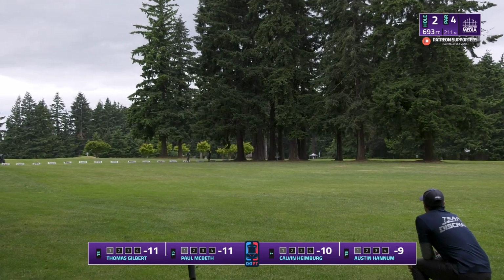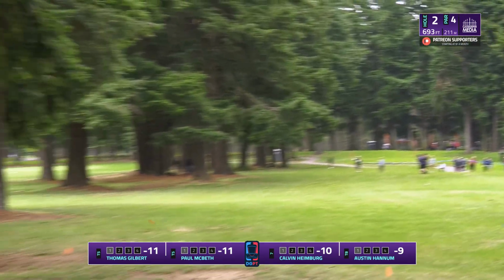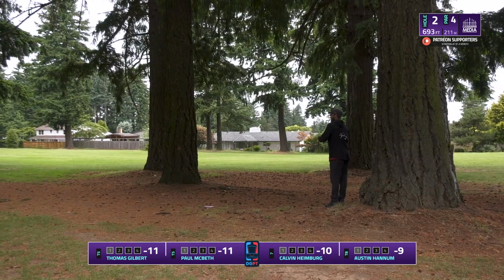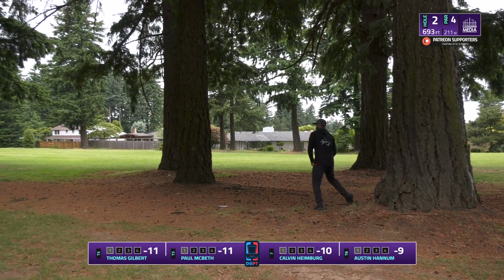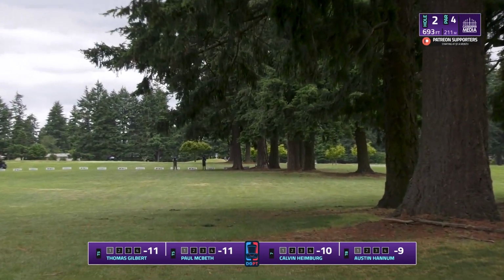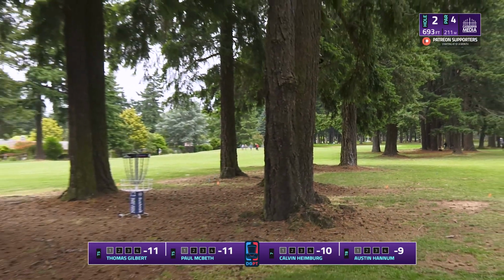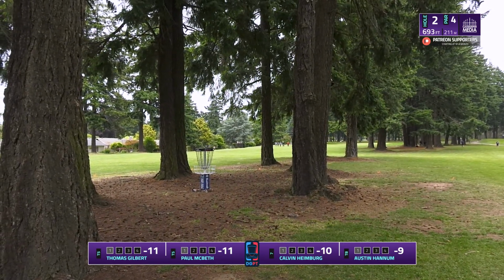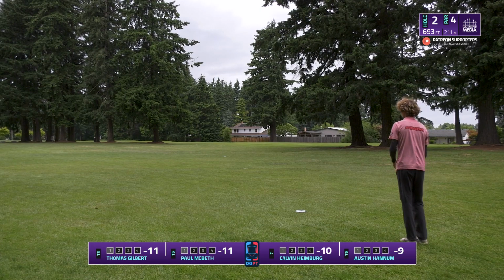Oh, and a little slip from Paul. That's got a spike. And gets a skip off that hard packed dirt. He's going to be circle 2. Yeah, Austin actually gets a nice little kick off that tree. He's going to be putting for birdie.